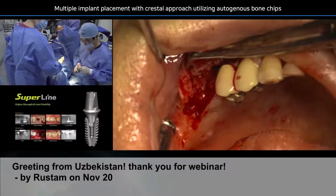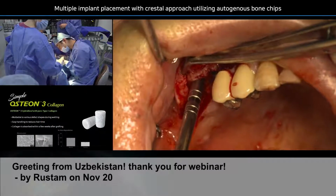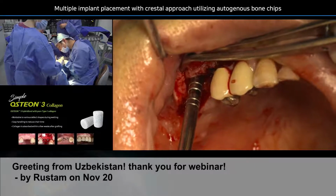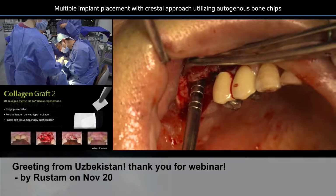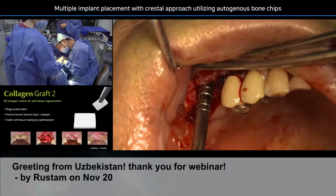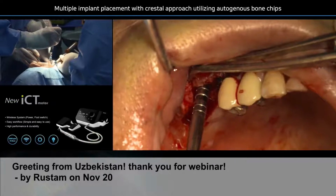Now I am using the mallet again. Carefully. We do not want the penetration. Do a little bit of squeezing movement. Okay. Very good.